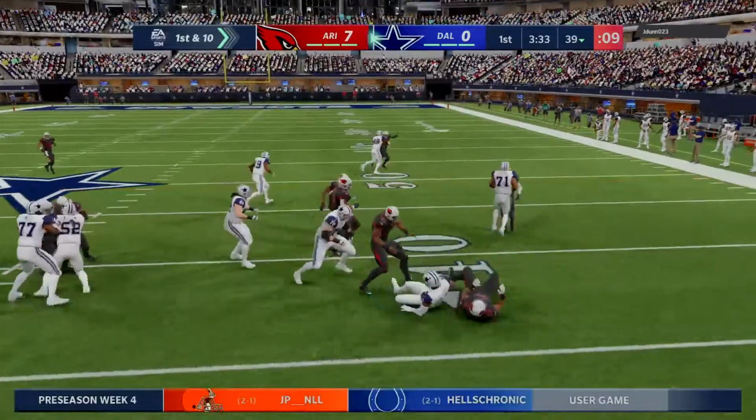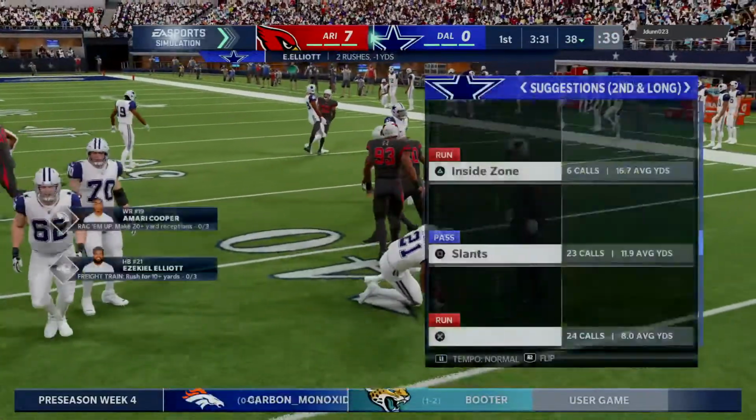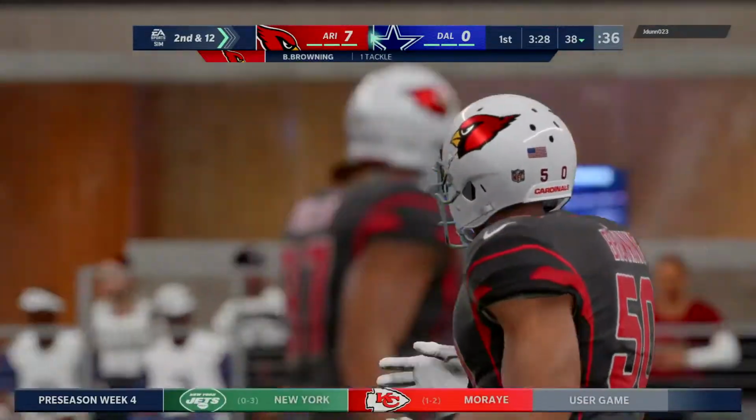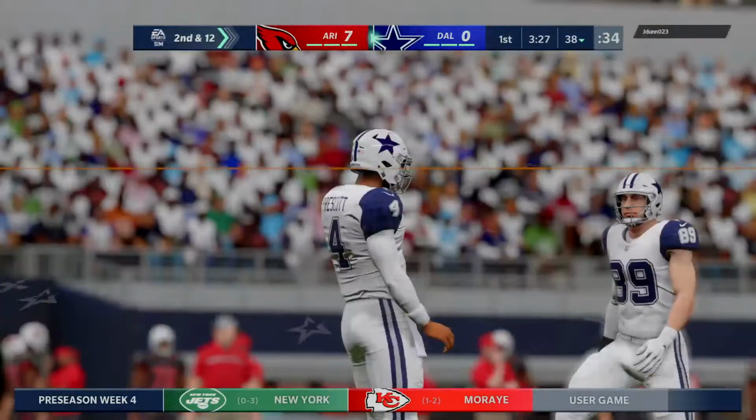Here's Elliott. And this play will be blown up. He'll lose yardage back at the 38. 2 yards the loss, 2nd and 12. I like the strategy. Extra tight ends, extra beef.